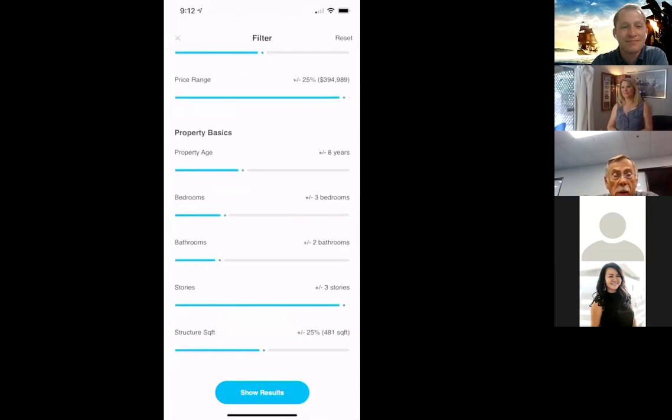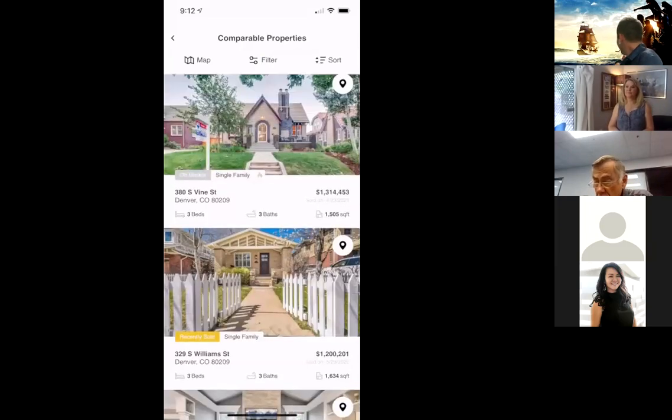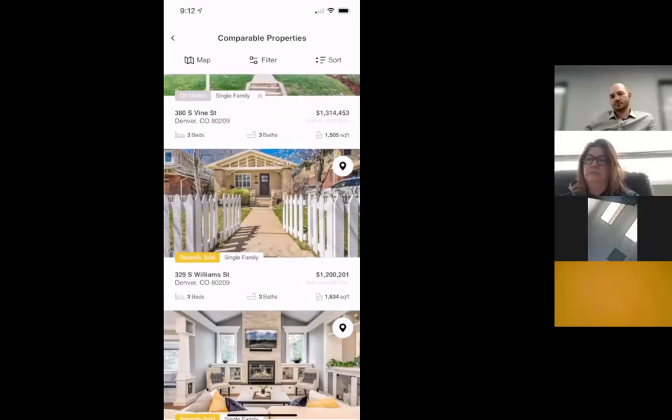And because this information is pulling from the county, it's not necessarily going to have the same bedrooms and bathrooms that you would typically see in the MLS. So it's nice to be able to see these comps and increase those bedrooms and bathrooms a little bit, because the MLS is typically just a little different depending on how recent the assessor data is.